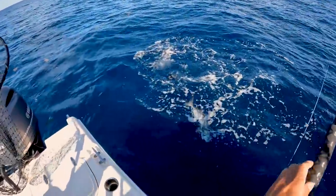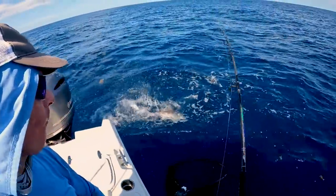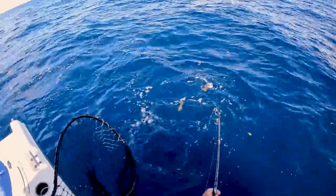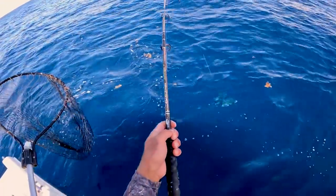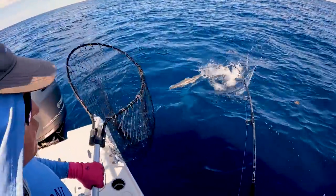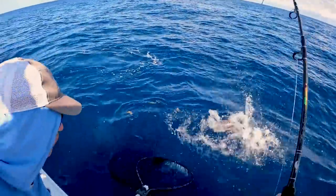Oh man, this is not going to be a fun fish to handle. He's a little fired up. Mark's on the net. We should be able to steer him right. Oh, we'll do one more circle. Get away from me. Oh, there's a shark. Oh, yeah, there is. All right, no more playing around. We got to put him in the net.